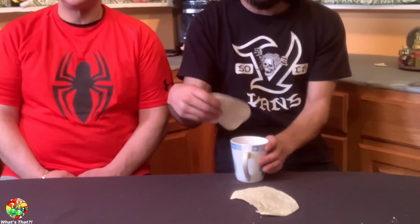This next hack involves just a couple of soft tacos and a mug. Rumor has it that if you fold these tacos up and you put it inside of the mug, that you can make them a hard taco just by microwaving it for 1 minute. Soft taco and 2 mugs.